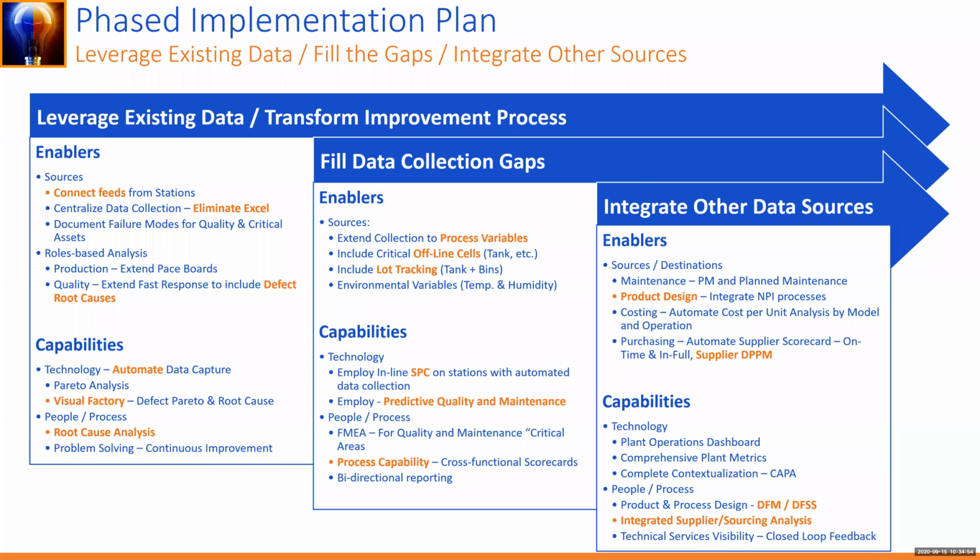And then integrating across processes and looking at how we can tie the information that's coming from the field and technical services into our shop floor analysis. How can we drive all of that data back into product development and have them do more of a true design for manufacturing, design for Six Sigma process, and so forth. These are the extended capabilities that build off of getting really good at executing with what you have today.